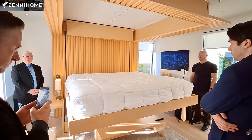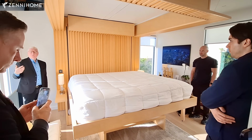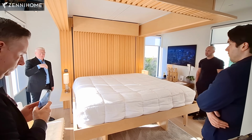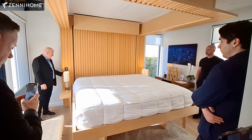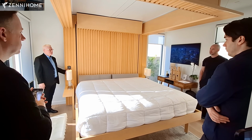Are you working with MIT right now? The company that designed it and spun it out of MIT we work with. Yep. That's who we buy all this from. We're one of the largest customers of this furniture in the country.